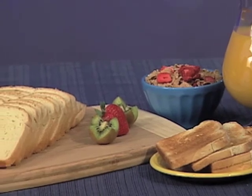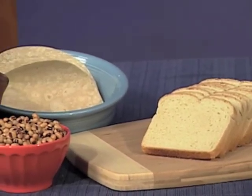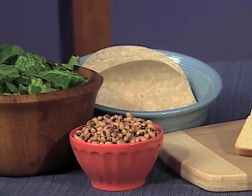Remember, a few small steps can go a long way in preventing spina bifida. A diet rich in folic acid from foods like leafy greens, beans, and enriched grains is one of the surest ways to keep you and your baby healthy.